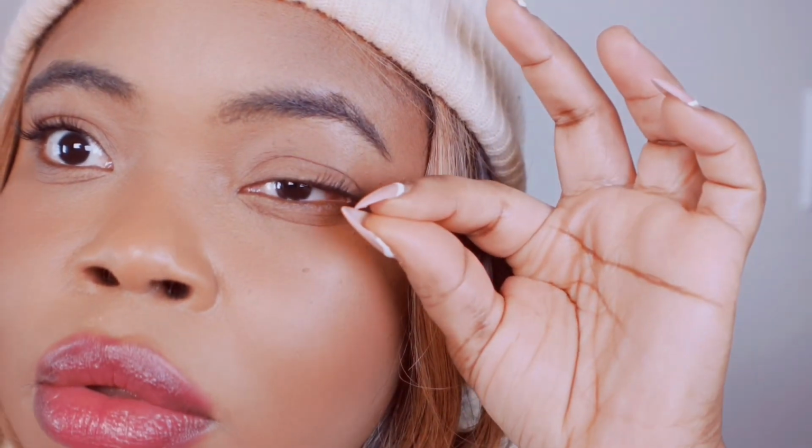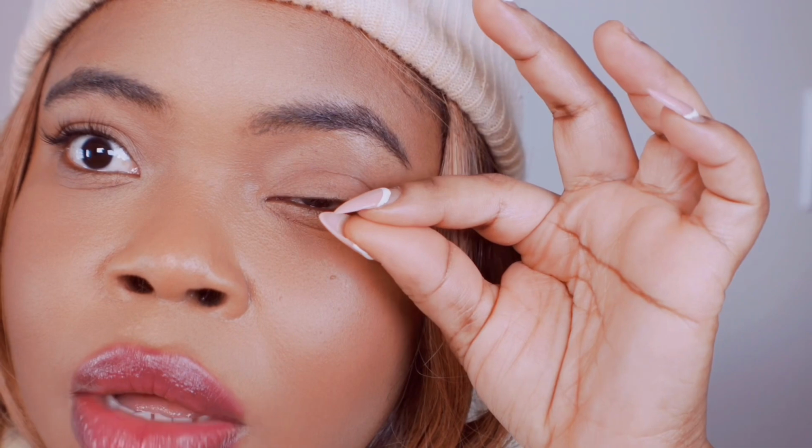Is it easy to apply? Hell no. But once it's on, you don't feel a thing. That's the good thing. You don't feel a thing. And the good thing about this is there is no residue that's left over. Let me see if I pull it, if it's going to come out. Okay. I mean, it's staying on, but I'll check back with you guys later on and see if it's still hanging on.